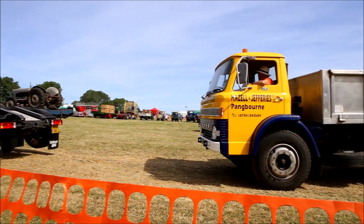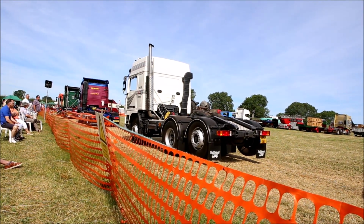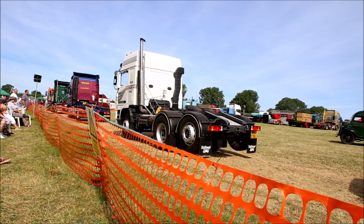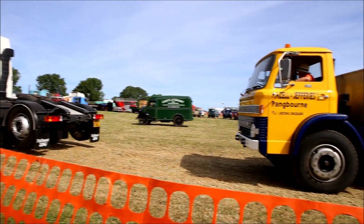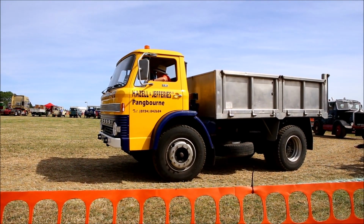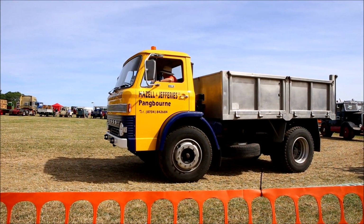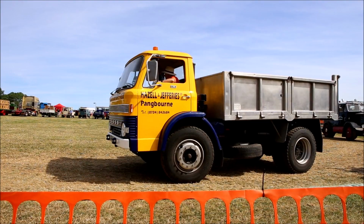Now the Bedford, one of our regular, absolutely beautifully restored, once again a vehicle with a nice false load on. The 1950s Bedford here, from the stable of one of our local enthusiasts. His son brought it out again today for us. It's great to see this vehicle here.